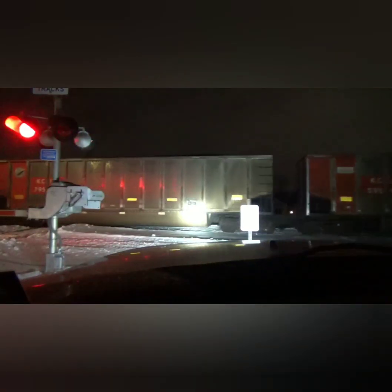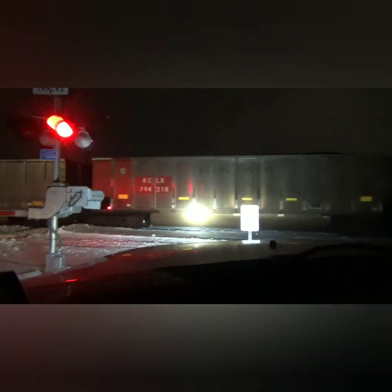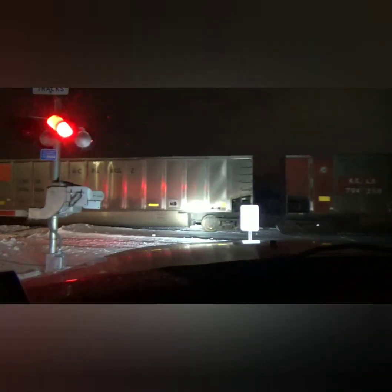Alright, at the end of this southbound coal drag, there's power pushing. Again, this train was coming east and then has swung south onto the start of the St. Joseph sub here in Lincoln, Nebraska. Rail Fanning Adventures, rail fanning for those who can't, changing the world one smile at a time.